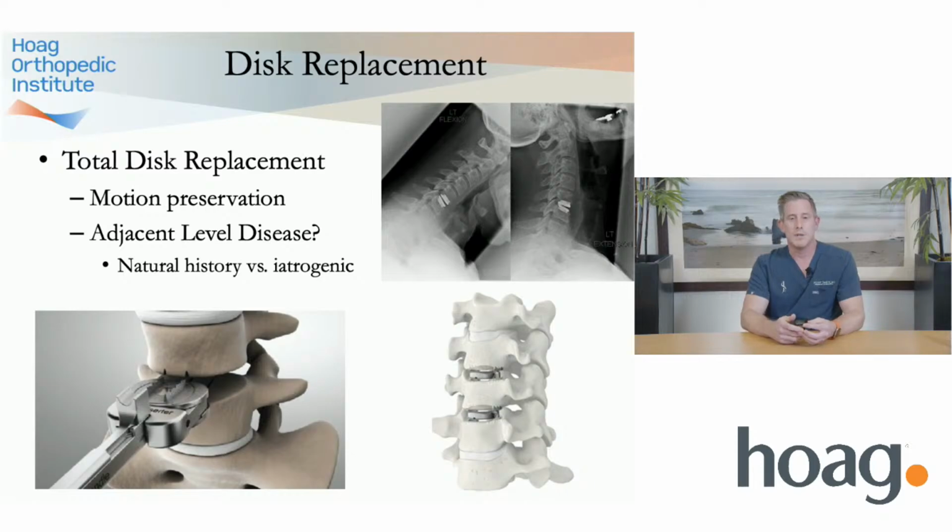So something that the disc replacement helps, one of the common issues with doing a fusion is that the biggest risk factor that we see in those patients is not so much the disc or the level that we treat, but long term, how does that fusion affect the level above or below? The change in the mechanics of how the spine moves can stress that level above or below and create early breakdown.